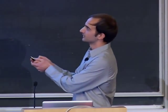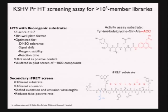While we were really excited about this process and the progress, we ultimately realized that this DD2 molecule's drug viability or pharmacological viability is fairly limited. And so as such, we know that we need to find a better scaffold, a better molecule. And so we took our fluorogenic substrate, and again, with the help of Kip Guy, we were able to generate a true high-throughput screen with a z-score of better than 0.7 in a 384 well plate format, optimized for these key parameters, and validated in a 4,000 compound screen with our DD2 molecule as a positive control.